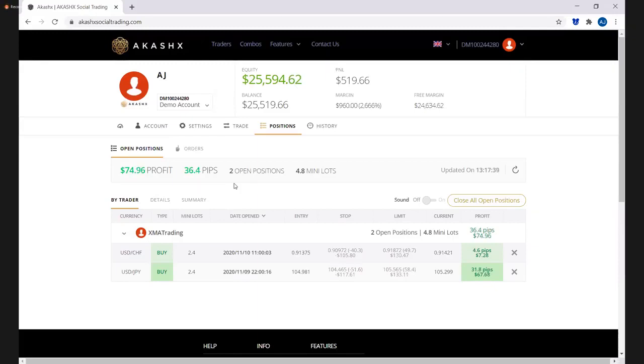It's all completely automatic. There's nothing you need to do to make the trades go through once you've turned on a trader and started following them. And that's the whole beauty of the social trading platform. You don't have to be an experienced trader. You don't have to be a pro. You can be learning. You can be a complete novice.